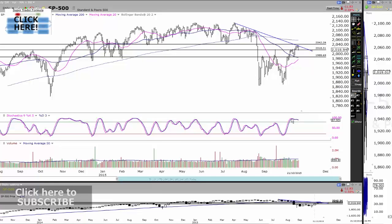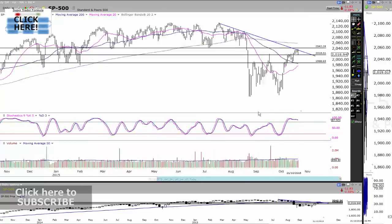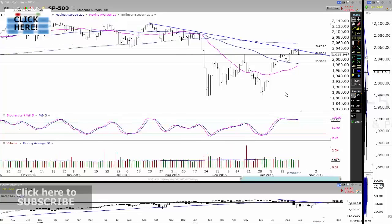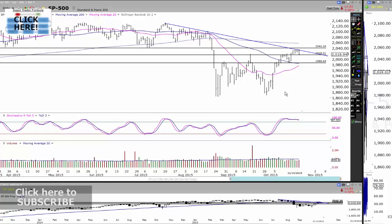Now we're getting a slight little divergence on the stochastic tool too. We did get a pullback straight down towards these support levels through here, and it's looking very weak as well. We had a bit more volume than yesterday, bouncing off this resistance level here, and there's a few announcements coming out tomorrow as well.